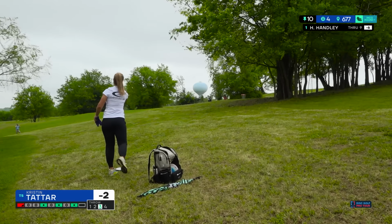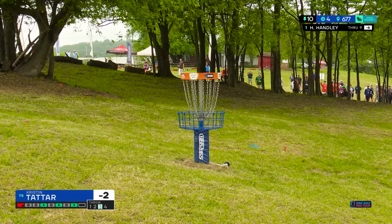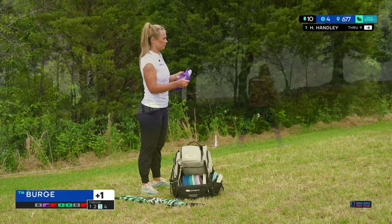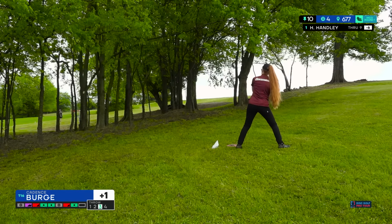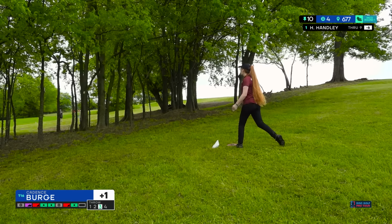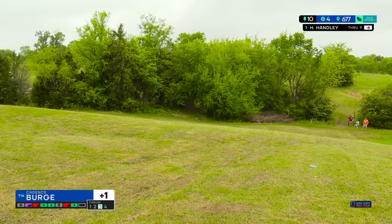Kristin Tattar not even messing with birdie, just doing the classic par play, classic hole 10 game plan. Every other. That's what she's doing, every other birdie. Cadence left with some small gaps, but she finds one and goes deep.